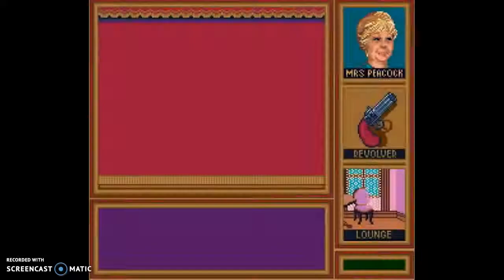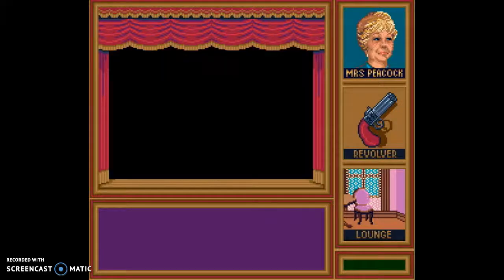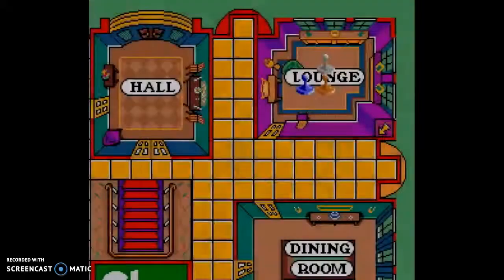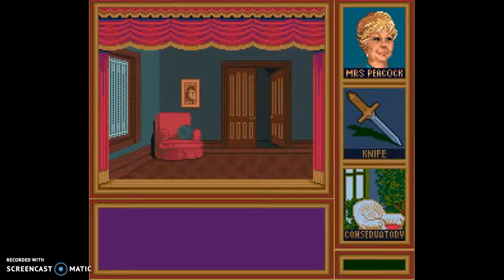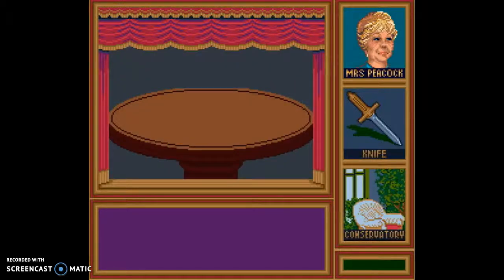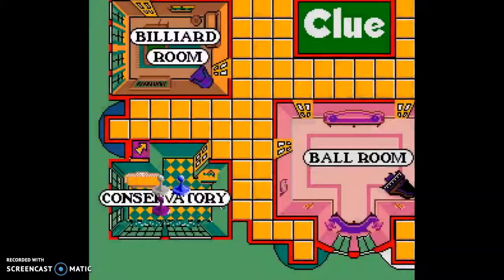So the lounge, he says Mrs. Peacock with the revolver. Let's hope this video doesn't take too long. Okay. So, Mrs. Peacock with the knife. Did she have it or not? Oh. Okay. Okay, so now we just need to know if the knife was held by Professor Plum.